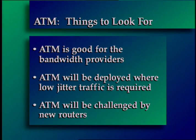The third point is that routers are getting bandwidth management capabilities of their own. It is not likely that ATM switches will rapidly replace routers, because routers are, if you will, fighting back and offering the same kinds of technologies, the same kind of benefits to the user, and so we should see the internet approach as well as the ATM switch approach will both continue to be viable options for LAN interconnection.